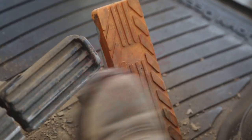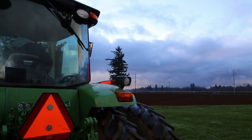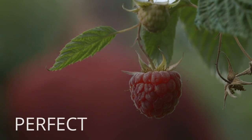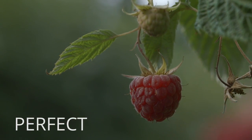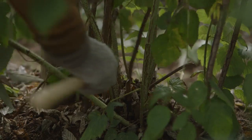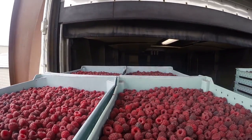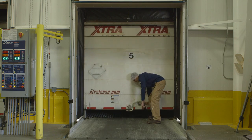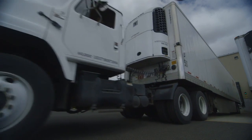My dad started this farm in '77. We grew up running around in the berry fields, and raspberries run deep in our veins. You just have to deal with what Mother Nature gives you every year, and every year is different. I'm passionate about doing the best job that we can to get a prime berry to share with the world.